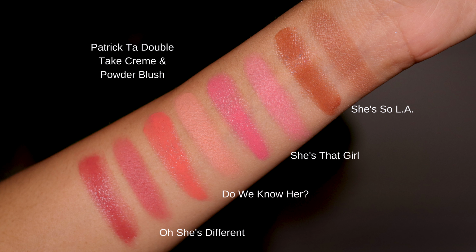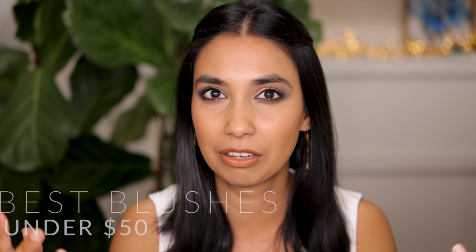I would have to say She's So LA is my most used blush shade out of his because it's that neutral warm tone, goes with absolutely everything. If you're wanting to try Patrick Ta, I would say get this shade. It's a must-have. The last category, these are blushes that are so expensive. It's unbelievable, but I'm going to show you my 2 favorites in this range.